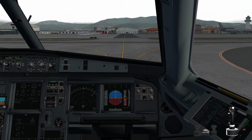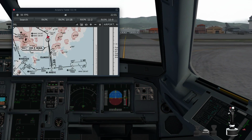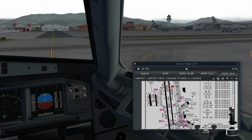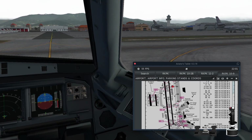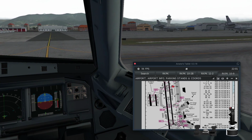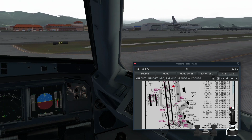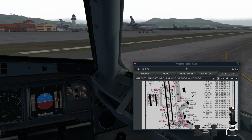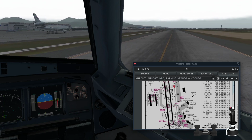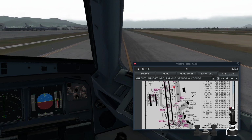Good evening, Asiana 314, runway vacated. Asiana 314, good evening, taxi to gate 31 via Papa, Golf 10, let's move you up. Okay, gate 31, Papa, Golf 10, then Romeo, Asiana 314. Okay, on Papa, straight onto Golf 10, then Romeo.